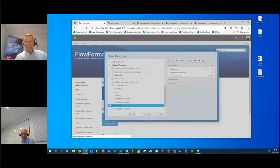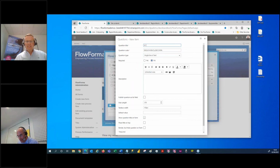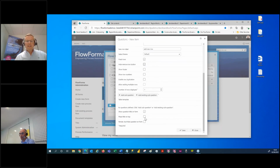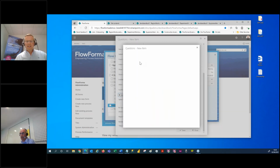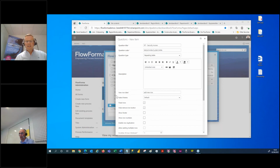So security access, that's going to be a repeating table as well. Now, the only thing with this is that it's going to be fixed. So it's going to be a repeating table. This time we're going to have fixed rows, hide remove row button, and we're going to have an area column, and we're going to pull that data through from an area list. And then we're just going to have an access granted checkbox column to the right of that.